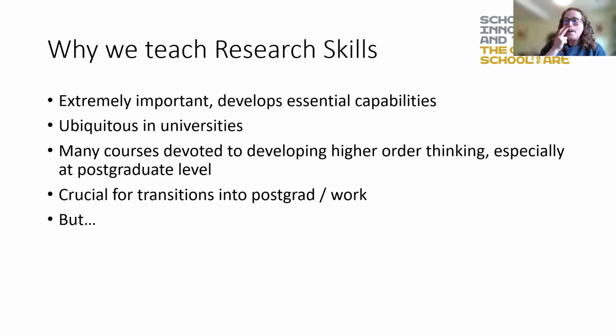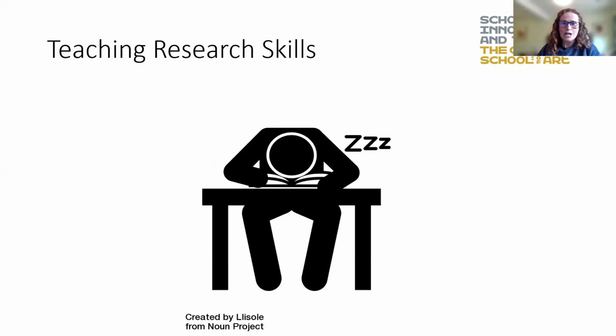Okay, so why do we teach research skills at universities? I'm probably preaching to the choir here, but they develop essential capabilities. They're very important for transitions from undergrad to postgrad and also from postgrad into the workplace. And they are pretty ubiquitous. I can't think of a single university that doesn't have some kind of research skills provision. But research skills are really boring.